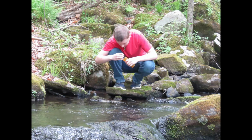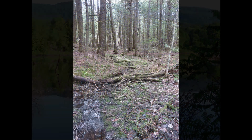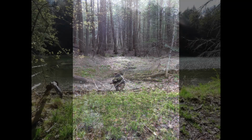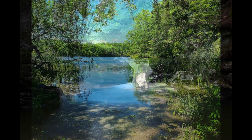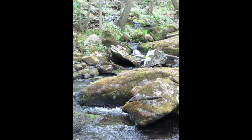How will we do this? It's pretty simple. You start by picking a water body close to your home that you can get to easily and often. At least once a month is good. Every week or 10 days is ideal. This could be a pond, lake, river, stream, wetland, or even a small trickle in the woods. As long as the water never fully dries up, there's a good chance that a dragonfly may have laid eggs.